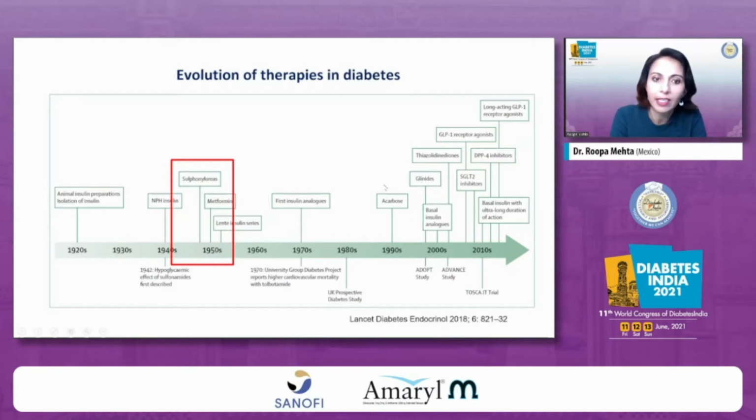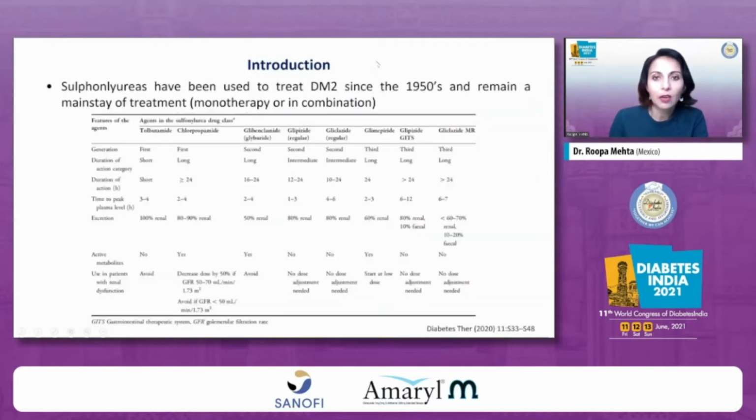While I was training in endocrinology, we only had insulin, sulfonylureas, and metformin. We had very few agents, and all these newer agents have appeared after the 1990s. So, as I've mentioned, we've had extensive use of the sulfonylureas in the treatment of diabetes since the 1950s.